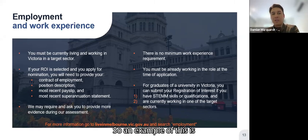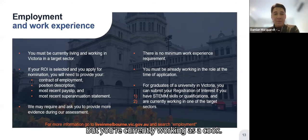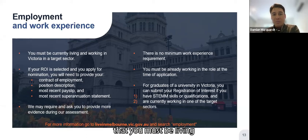An example of this is, let's say you have a skills assessment as an engineer, and you have the qualifications, but you're currently working as a cook. In cases like this, you're not eligible for Victorian nomination because you have to be working in the occupation that you have the skills assessment for. It is a requirement that you must be living and working in Victoria at the time of submitting your registration of interest and your application.